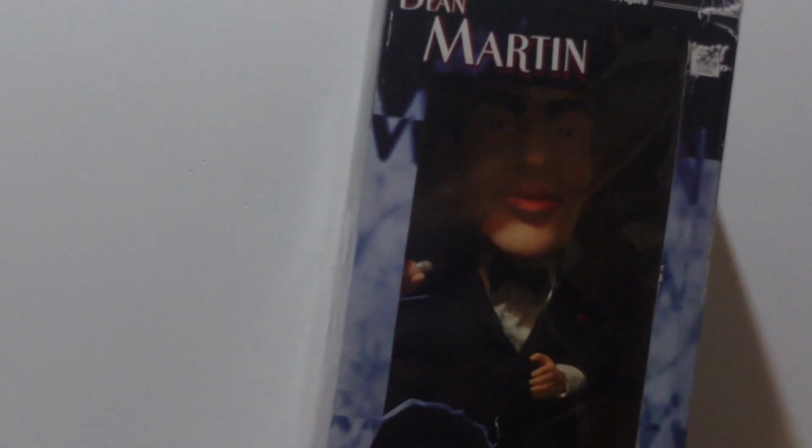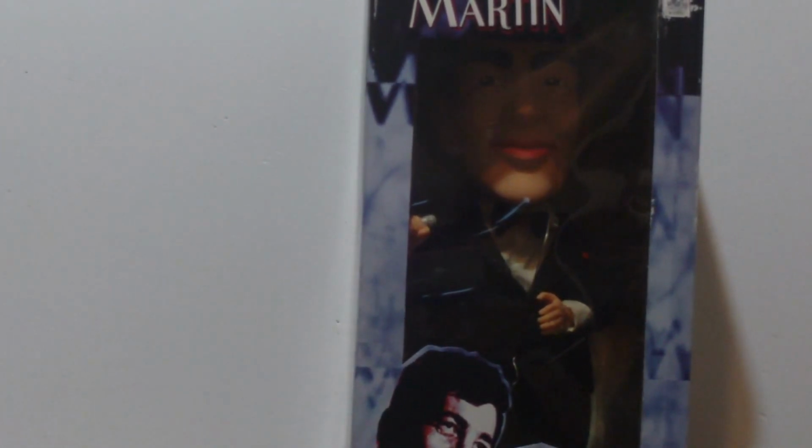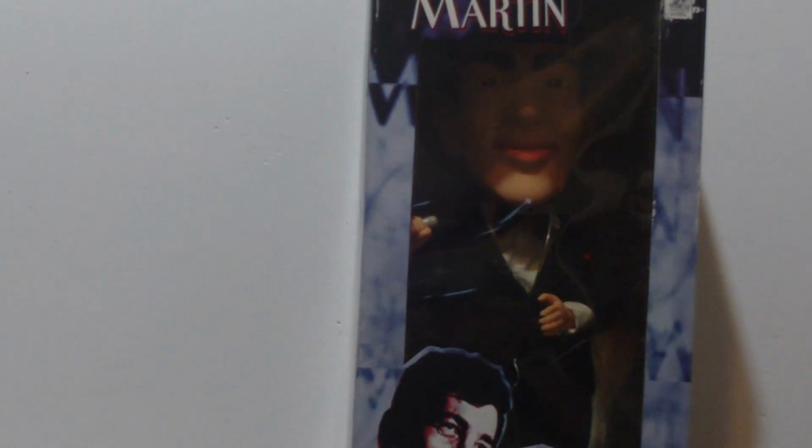And the next one is old Blue Eyes himself. Let me bring this down so you can actually see him. And this is, of course, Dean Martin. Dean Martin is a collectible edition animated figure. If you mash his button, he's going to sing "Everybody Loves Somebody" and "That's Amore," and those are two of his biggest songs.